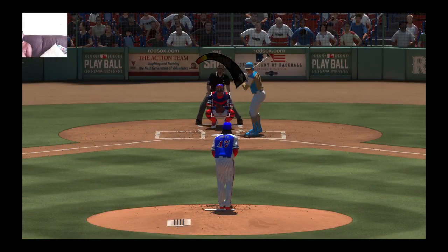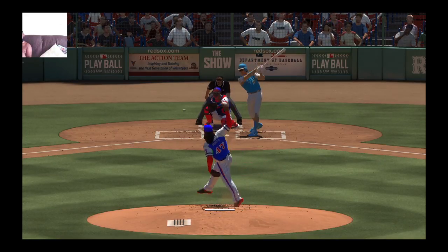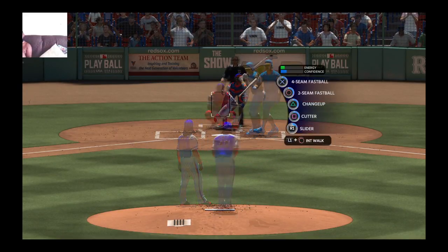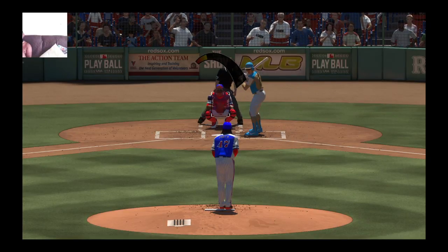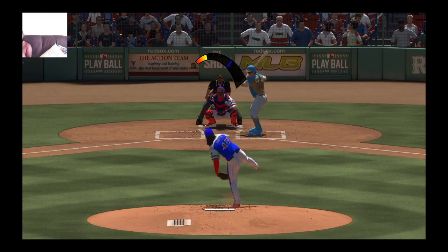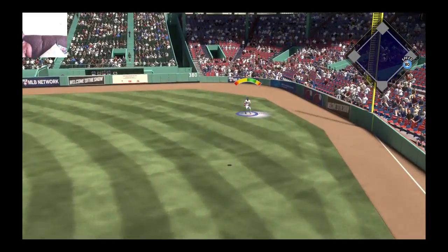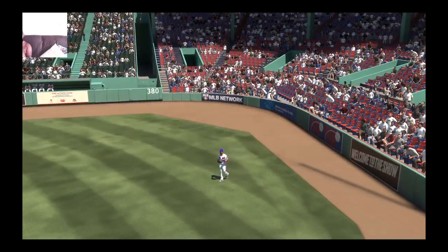Stepping in and ready for another shot, Ryan Sandberg. He's 0 for 2 in the ballgame so far. The 0-1 pitch. Hit the other way out toward right field. On the move is Batista. He's got it, and there are 2 down now.